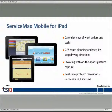And what we're here today to talk about is one piece of our suite, and that's our mobile application for iPads. This is what technicians use in the field. Lots of features and functionality. This is built native on iOS, so we take advantage of a lot of features in the iOS development platform, things like FaceTime and signature capture and barcoding. A lot of really great stuff that gives your technicians tools that they've never experienced that help them deliver this flawless field service.